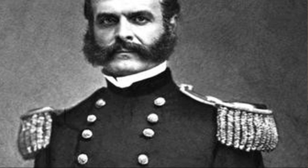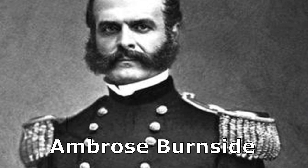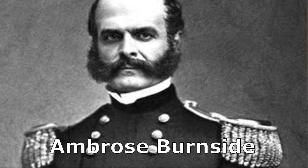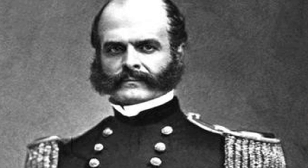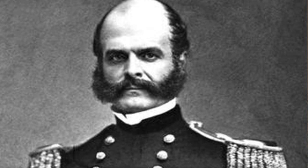In a display of humility, Burnside turned down the appointment to command the army, believing himself to be unqualified. After Lincoln informed him that McClellan would be replaced and it would go to Joseph Hooker, Burnside took the position to prevent it falling into the hands of Hooker, who Burnside had disagreements with.